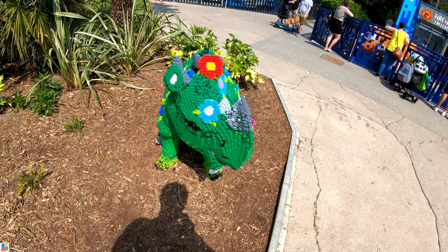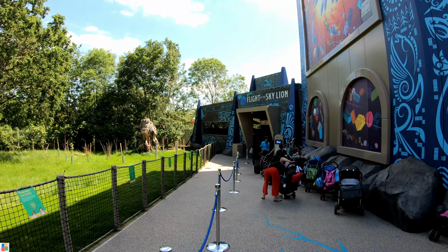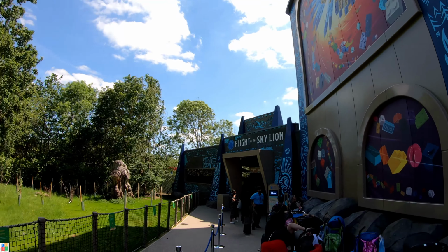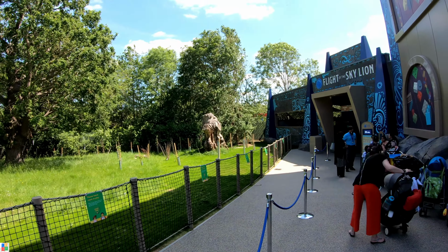But yeah, Flight of the Skyline over the back. At least the queue's not out here today. That's where we're heading. Flight of the Skyline, sitting at 50 minutes. Check our vlog last time if you want to see some footage from inside. We're going to go and get in the queue, probably just hop over here. And yeah, Flight of the Skyline time.